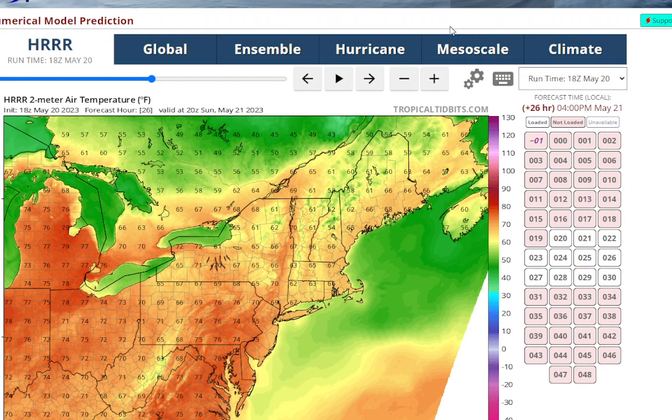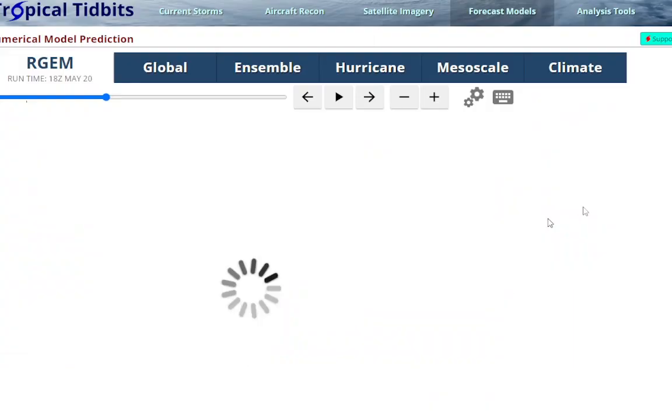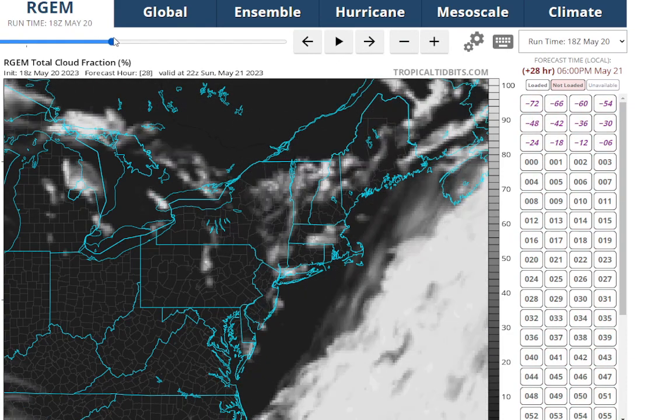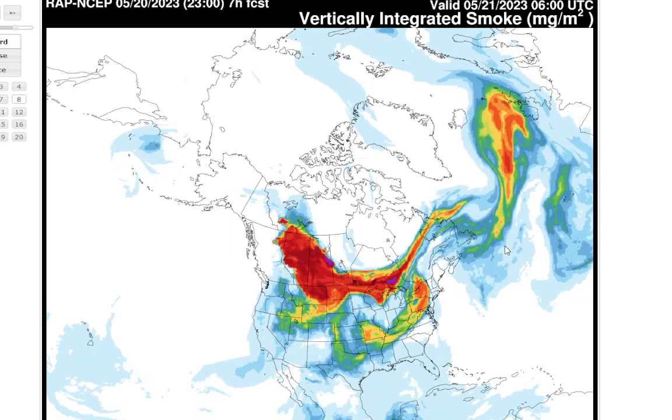Let's go look at the RGM for skies. We'll still be dealing with clouds and, of course, the smoke, which you see there's some clouds around. Showing some clouds, but it looks like some breaks toward the afternoon there, and a few more clouds later on. We can go to the RAP model and look at the smoke for tomorrow, and we'll run this on a loop and see if it comes in for tomorrow. I have a feeling, yeah, it's heading right for us tomorrow.